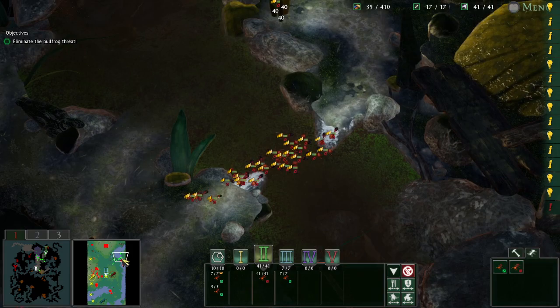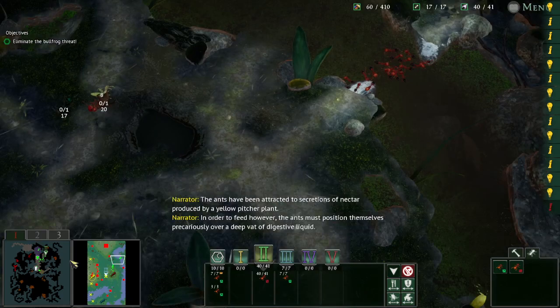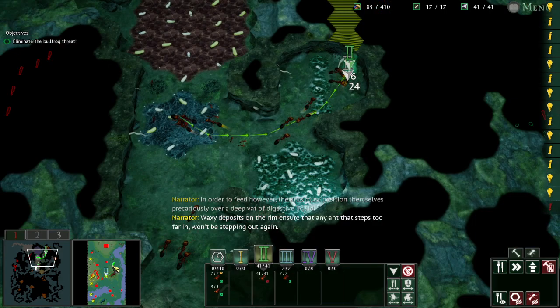The ants have been attracted to secretions of nectar produced by a yellow pitcher plant. In order to feed, however, the ants must position themselves precariously over a deep vat of digestive liquid. Waxy deposits on the rim ensure that any ant that steps too far in won't be stepping out again.